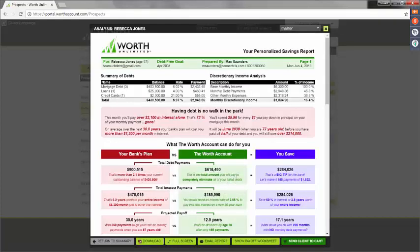Look at this now. The bank's plan is to pay back $900,515. With the worth account, you'll pay back $616. You'll save $284,000. Where you would have paid off in 9.3 years, you'll pay off in 12.9, and that'll be 17.1 years saved.